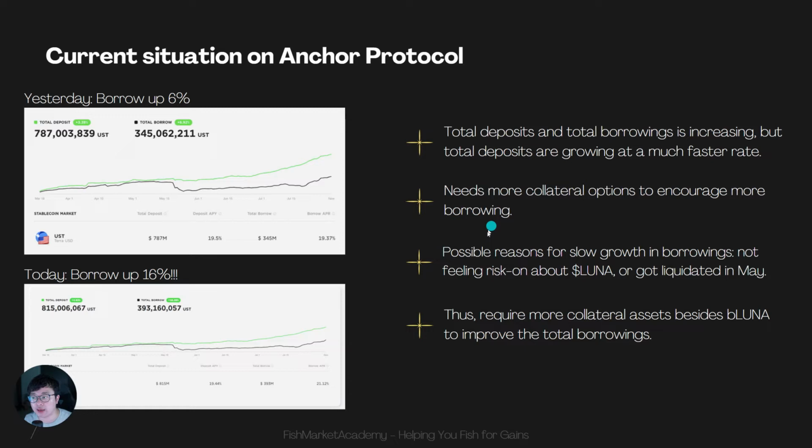The reason why there is not so much borrowing right now is possibly because we could be in a bear market-like scenario. And if you borrow, you are basically risk on, and most people want to be safe during this bearish period where they want to be risk off. And also because in May, which is not too many months ago, a lot of people might have been liquidated in their Luna position in Anchor during the May Day crash. So that could be some reasons.